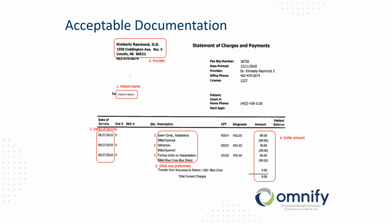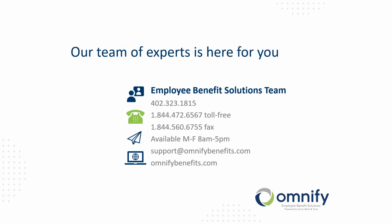Here's just a quick example of what acceptable documentation might look like. You can see those 5 things that we need circled on that piece of paper. This is going to be what an itemized receipt from your provider is going to look like. And when we say the provider, this could be the name of your doctor, the name of the practice, or it could be somewhere like Walgreens or Walmart if you're picking up a prescription or purchasing an over-the-counter item.